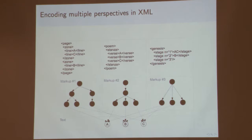On the markup perspective, and that's the top layer, you can encode this with XML without any problems. And the data model underlying this markup structure is a classical DOM model made up of nodes and connections that you see in the middle layer. And they are structured quite differently. The interesting thing, though, is that all these different structures refer to more or less the same text. So our lines A, B, and C don't really change or only change slightly, depending on the perspective. What really changes is the structure or the interpretation of that text.